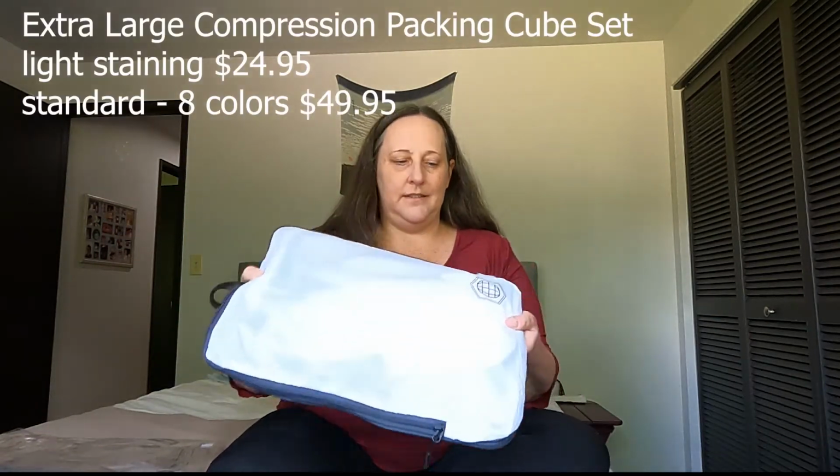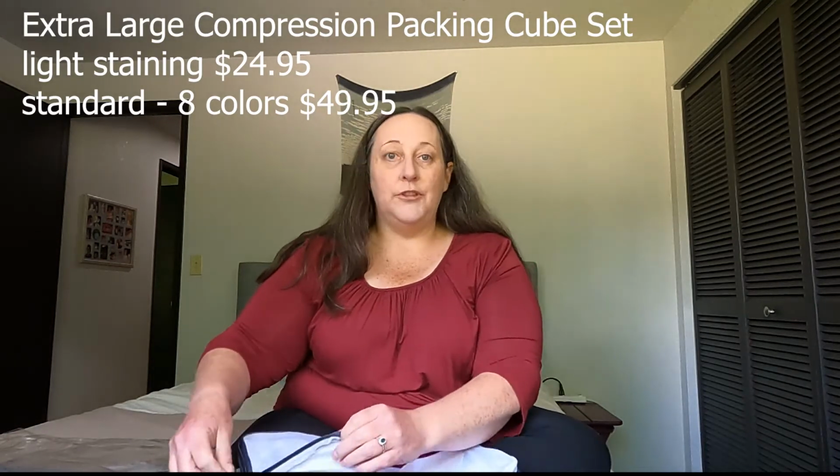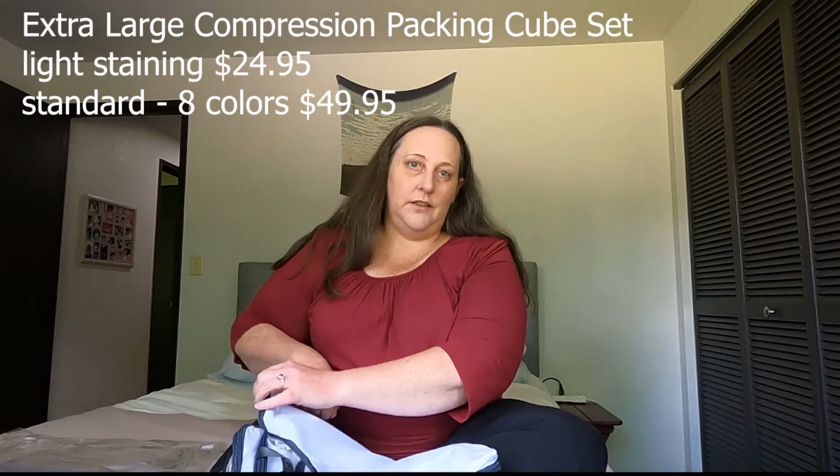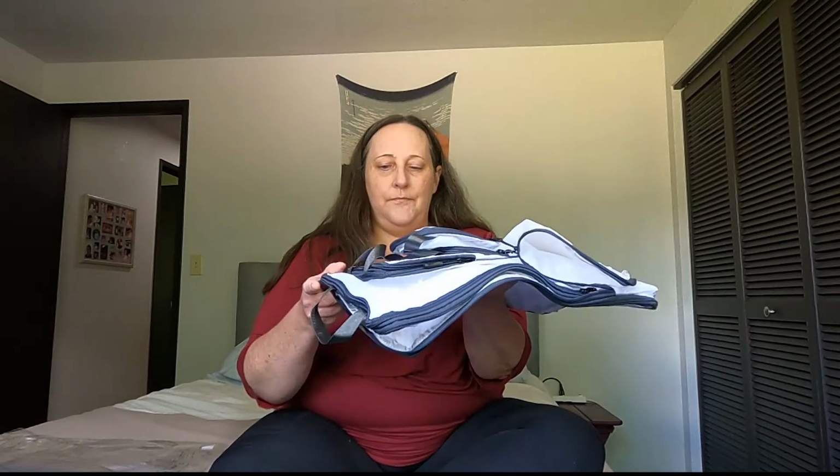It comes with a little thank you note and a little packing list from them. And I got the slightly imperfect ones. Apparently they had a die lot that didn't work out, so they were at a discounted price. But there are all kinds of configurations and shapes and different colors and designs on their Amazon page. So the links are below, so click on those links if you'd like to check these out.